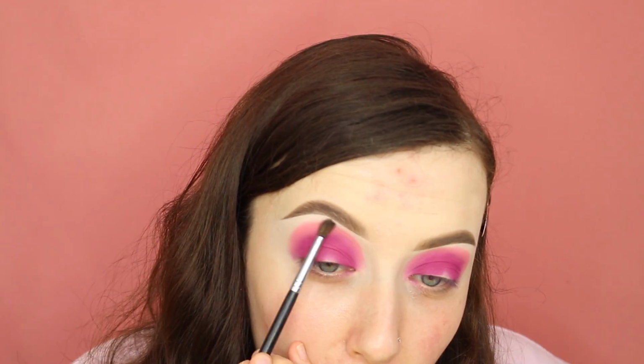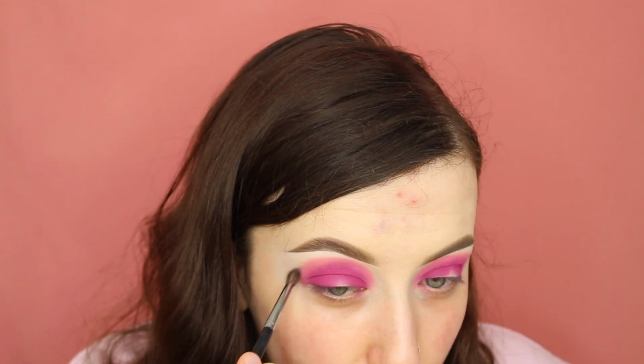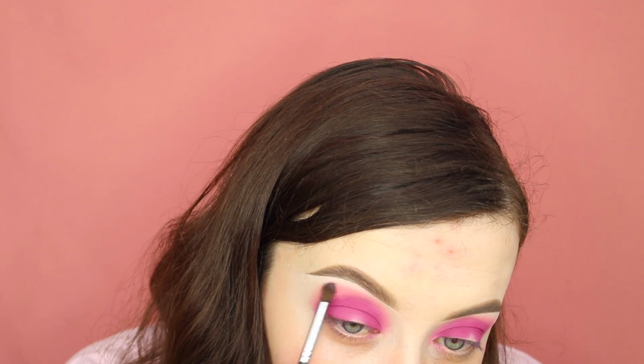So I am just going to take a Morphe M507 because the other brushes are just really big brushes and I just can't do a look with them, so I'm really sorry. I'm just going to blend out those edges of that pink. I'm going to take some more of the Groove shade though and blend that upwards.